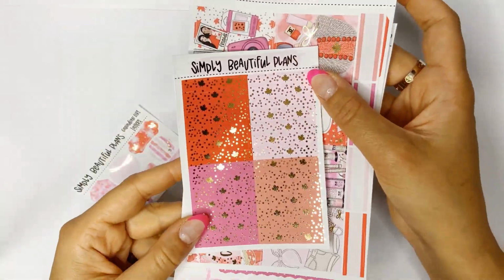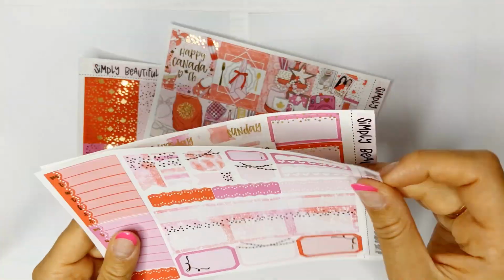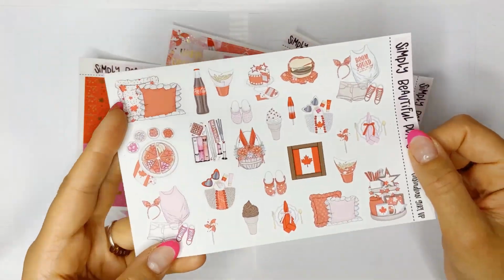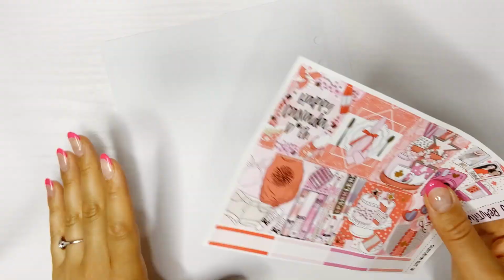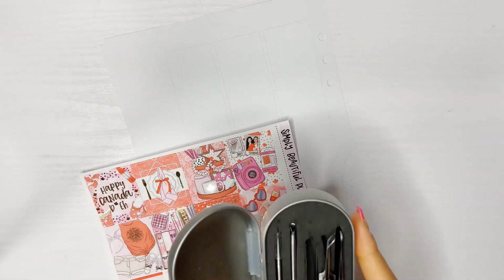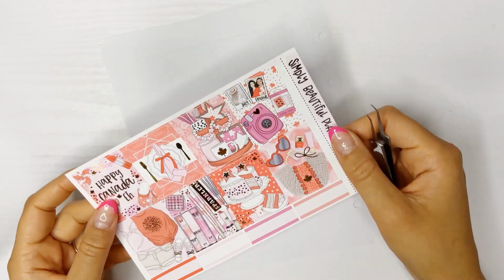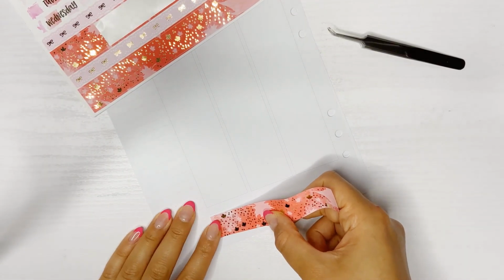So today I am planning for the week of Canada Day. If you're new here, I am Canadian, ergo Canada Day, and I am using this beautiful Canadian themed Canada Day kit from Simply Beautiful Plans. It is beautiful. Her kits are always bold and beautiful and bright and have a lot of really fun things and elements to them. So it tends to fall out of what I normally have been doing, but as you know, I like to really mix things up. I do like a mix of fashion girls and floral and all of that fun stuff, and hers always sits in that more bold and beautiful place.